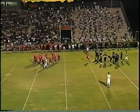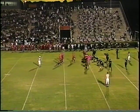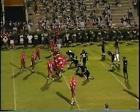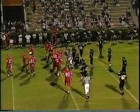2nd and very short. It's good. This is a good wasted down. I was about to say, this is a good play maybe to go for the end zone or something. On a 25. They're sticking with what works. And it looks like we might have a delay of game. Wait for the official's call.